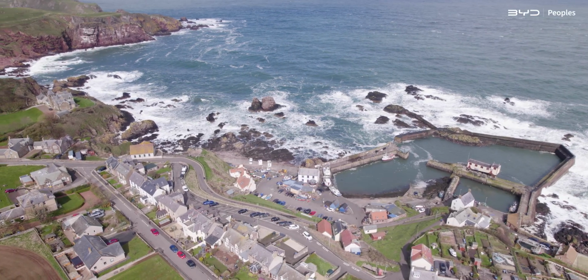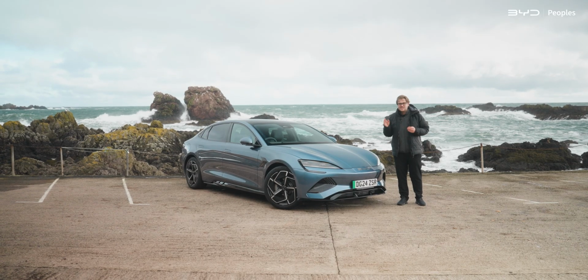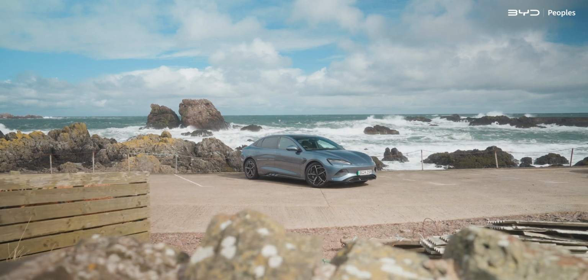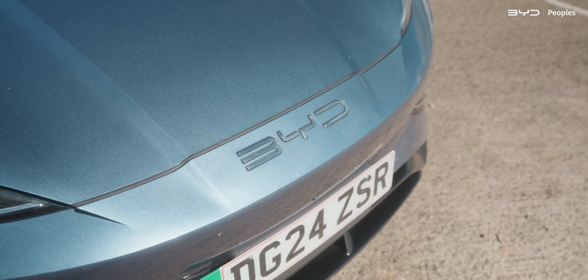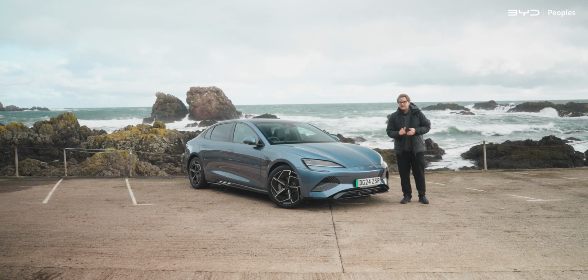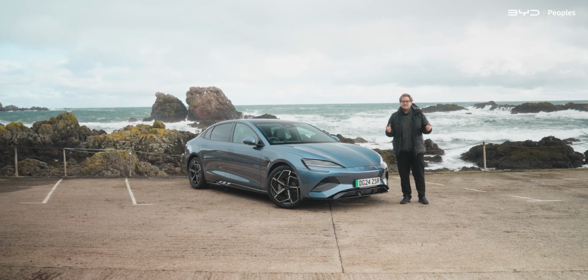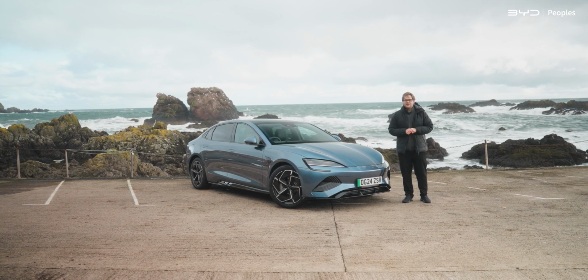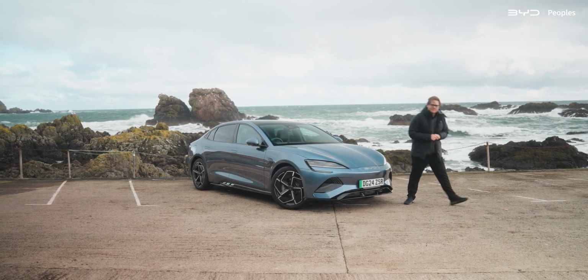Mock the cutesy name all you like, but this is a very serious car. With 354 miles of range, price tag of just over 45k, and a spec list longer than the length of this pier, I can see why it's been branded the Tesla killer. Is the Tesla now the small fish in the big pond? Let's find out why. I'm Greg from Peoples, and this is Power Up.